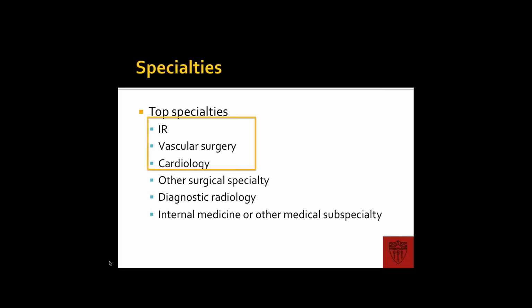Okay? And the important thing is when you talk about med students that are interested in IR, and you ask them, as we did in a survey of 65 med students, what they were thinking about, very rarely are they considering interventional radiology versus diagnostic radiology. In fact, in our survey, the top 3 specialties of choice were IR, vascular surgery, and cardiology. 4th was some other surgical subspecialty. And then 5th on our list was diagnostic radiology. So really, we're competing with other specialties rather than diagnostic radiology for our recruits.